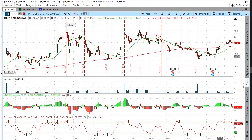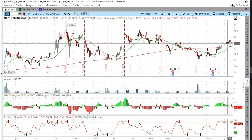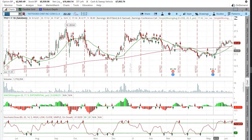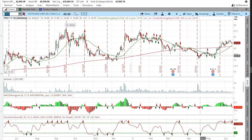Anyway, enough about that. So for Tattooed Chef, it doesn't look good in the short term. My long term, I'm super bullish on. This thing's going to be exploding. It's probably going to be $50, as soon as Wall Street realizes, hey man, this thing keeps growing at 44%, 40% every time they come out with an earnings report. This is crazy. Better jump on the bandwagon, get some FOMO.